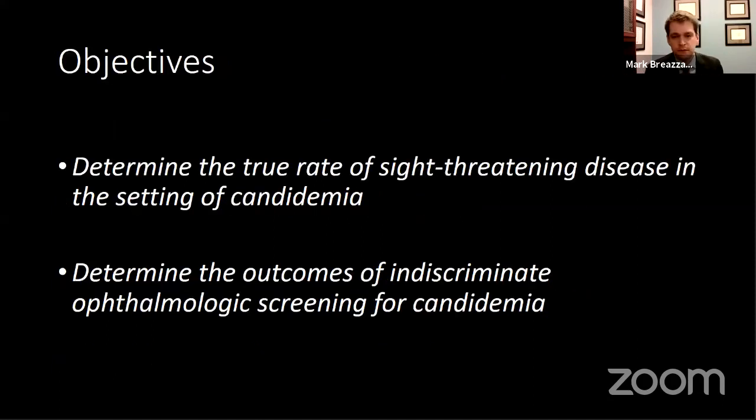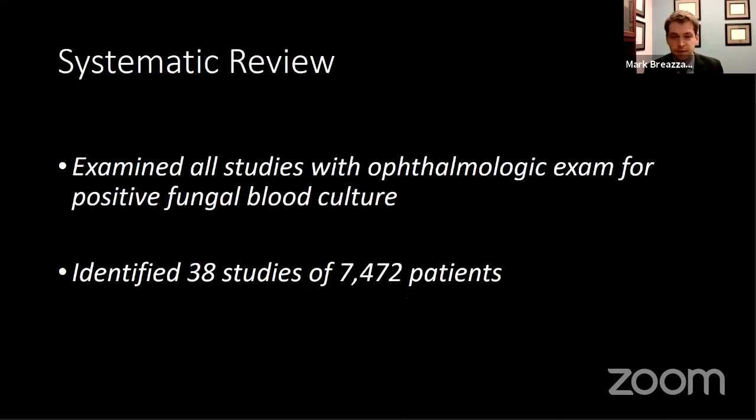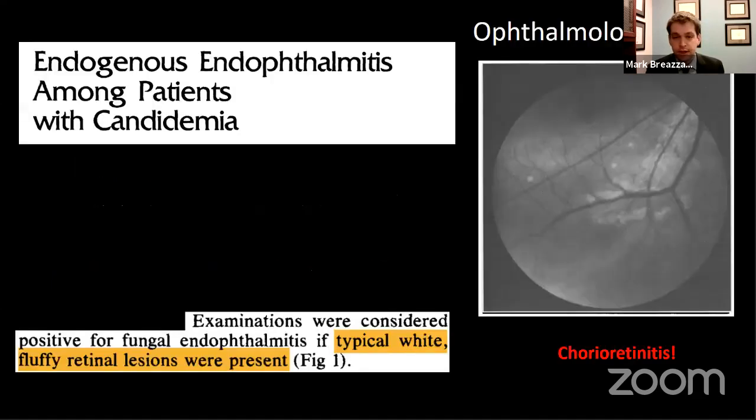And so what our group did was we had two main objectives. One is to determine the actual rate at which sight-threatening disease in the setting of candidemia is occurring. And two is to figure out what the actual outcomes are of this indiscriminate ophthalmologic screening for candidemia. To do this, we looked at all possible studies throughout the literature, and we were able to find 38 studies of approximately 7,500 patients looking specifically at fungal organisms in the bloodstream leading to routine screening.